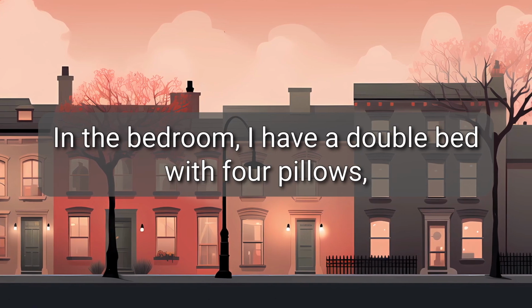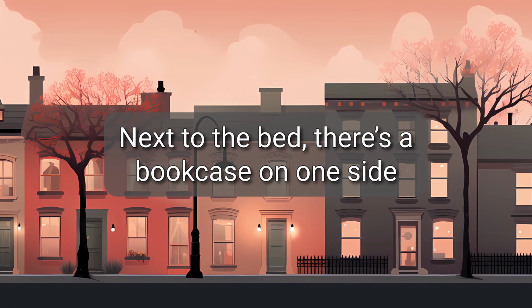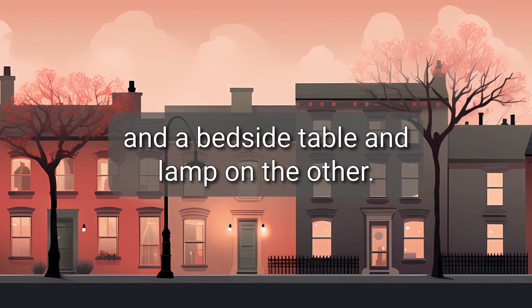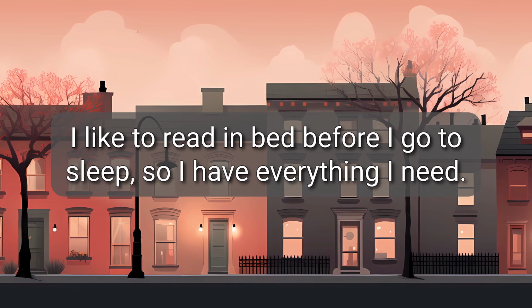In the bedroom, I have a double bed with 4 pillows, a duvet, and a blanket. Next to the bed, there's a bookcase on one side and a bedside table and lamp on the other. I like to read in bed before I go to sleep, so I have everything I need.